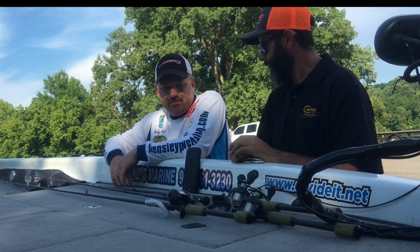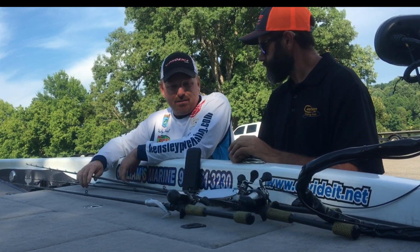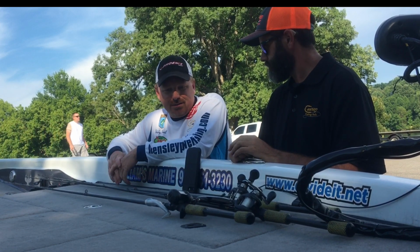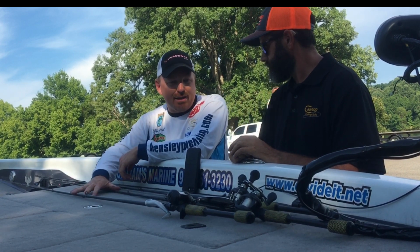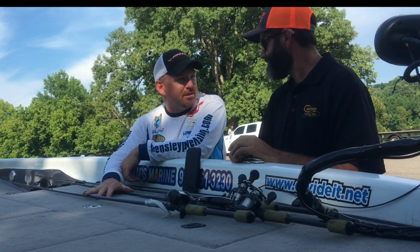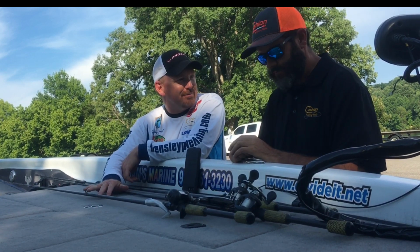Sensitivity, big rods that throw big baits. I mean, sensitivity is probably one of the key things. It doesn't matter how many times I take people out on guide trips, they always say these are the most sensitive rods they ever used, and they actually leave saying, I'm going to go get these rods.